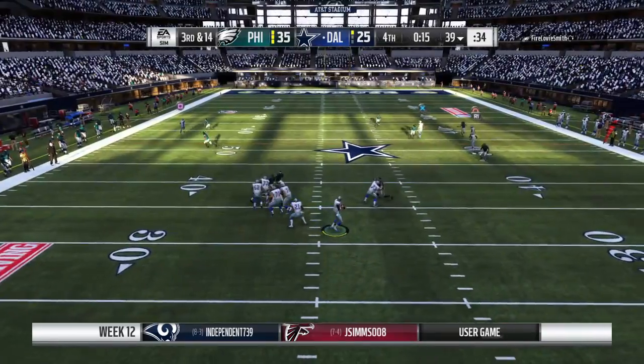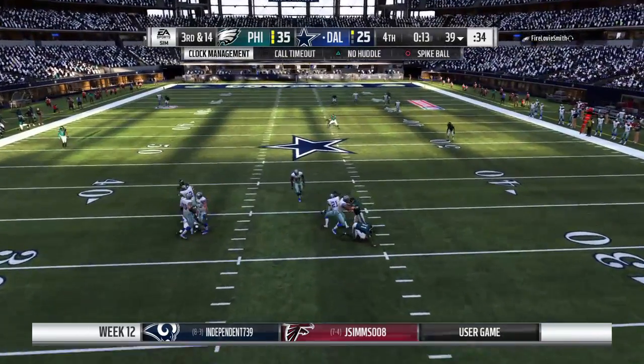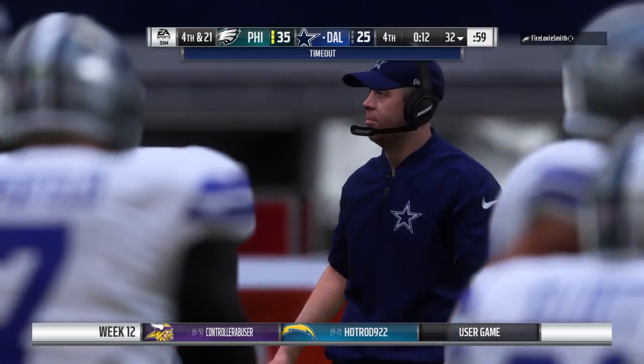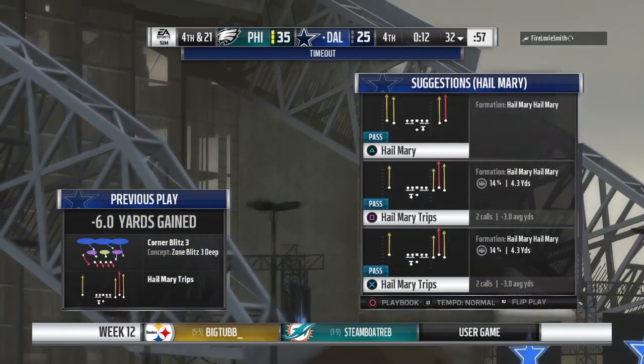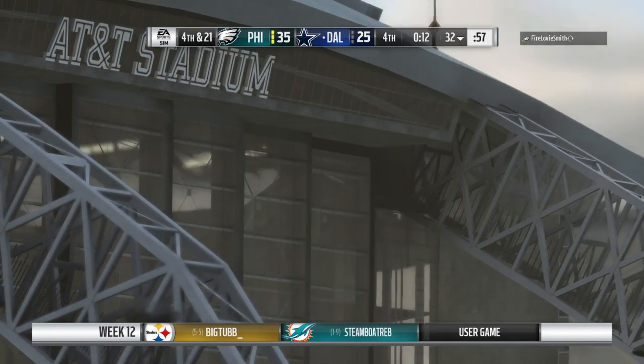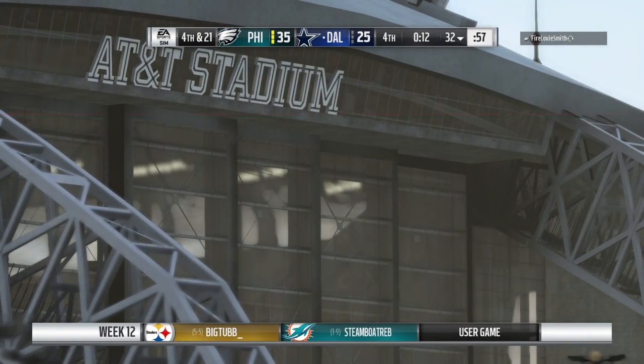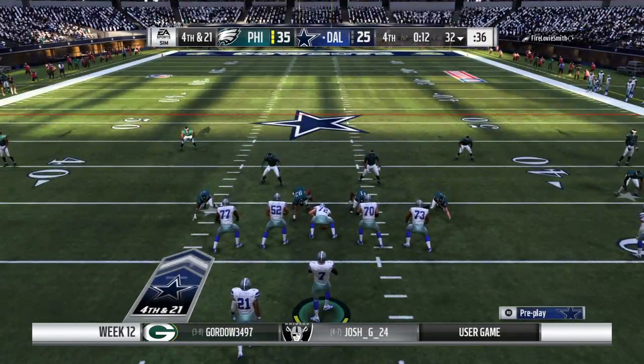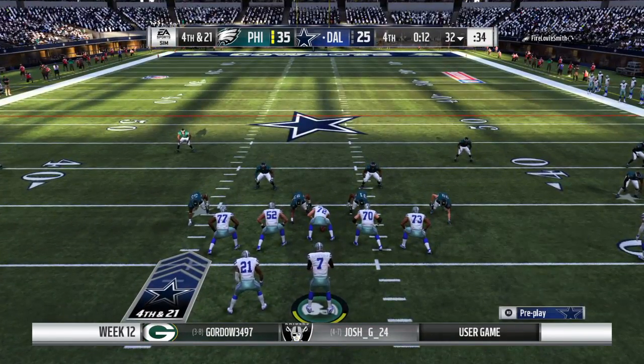Now on 3rd and long, they'll look to throw. And he's going to go down again. The Cowboys signal for their 3rd and final timeout as they'll stop the clock with 12 seconds to go in the football game. And they're indeed going to go for it here on 4th down. So trailing here in the last quarter, let's see how this plays out.